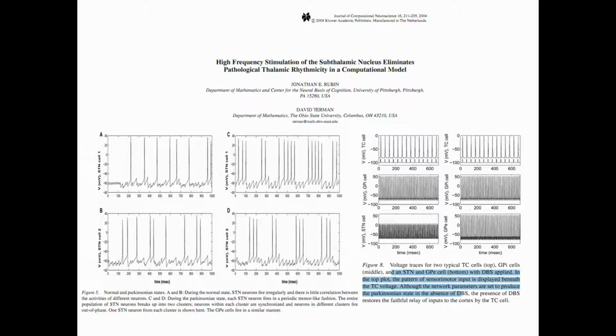In 2004, Jonathan Rubin and David Terman made a nice model of the basal ganglia during deep brain stimulation. The basis of their model was that neurons normally don't fire synchronously, as you can see on the left-hand side of this figure with A and B. These are two neurons modeled in the subthalamic nucleus, and they are not synchronously firing. But in the Parkinsonian state, they start firing in clusters, and those clusters then alternate between the two neurons, and you get oscillations. And those oscillations tend to block activity in the thalamus from letting motor signals pass through. Deep brain stimulation regularizes the firing patterns of the neurons in the subthalamic nucleus, which then allows the activity passing through the thalamus to pass uninhibited.